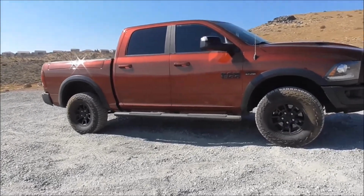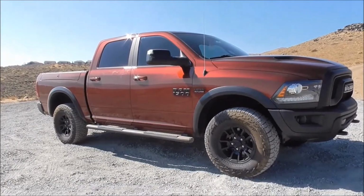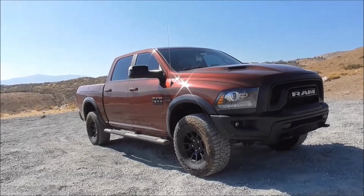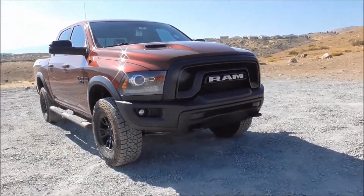It has no modifications with the exception of a muffler delete, which is horrible. It's so obnoxiously loud and droney. It sounds awesome. The sound is great. The engine makes a great noise. It's just the volume of that sound is way too loud. So I've got a replacement OEM muffler from Walker that I'm going to install.